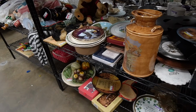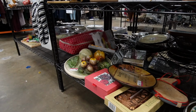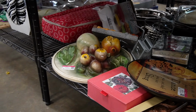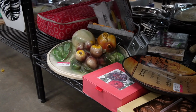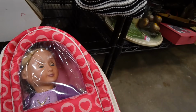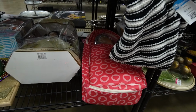I was just getting down here to check out the bottom, and I noticed that that pomegranate over there looks like a whale. What do you guys think? Does that definitely look like a whale face? It's kind of freaking me out. Also, what's in that bag? Oh, that's Our Generation. I thought maybe it was going to be an American Girl doll.